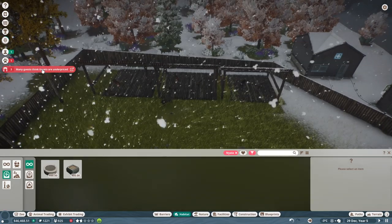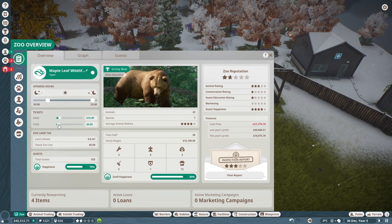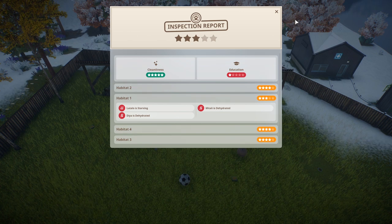Okay. Many guests think the tickets are underpriced. Well, thank you. Just up that price a bit then, shall we? The inspection report is 3. There was starving, dehydrated animals. The education wasn't good. And that was habitat 1.